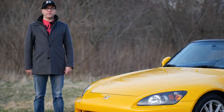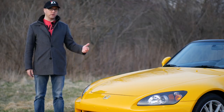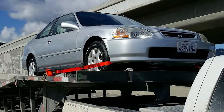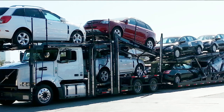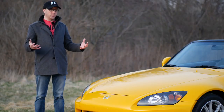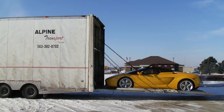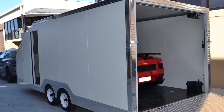The first decision you have to make is whether you're going to ship your car open trailer or enclosed trailer. And like the name suggests, an open trailer means it's going to be on a flatbed or a multi-car carrier that is exposed to all the elements. An enclosed trailer is just what it sounds like. You load your car inside a semi, either by itself or with multiple cars. You close the doors and it's concealed.